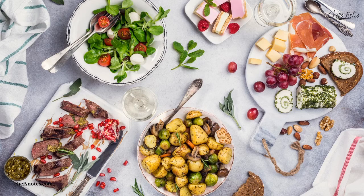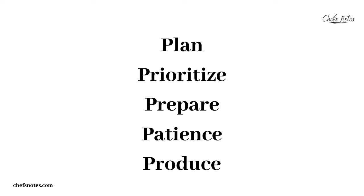Produce. So when I say produce, I mean actually cook the recipe. Make your food, eat it, clean up, all that stuff. Just make it and be done. And that's it. That's the 5 P's. And we can go over them one more time really quickly. We have plan, prioritize, prepare, patience, and produce.